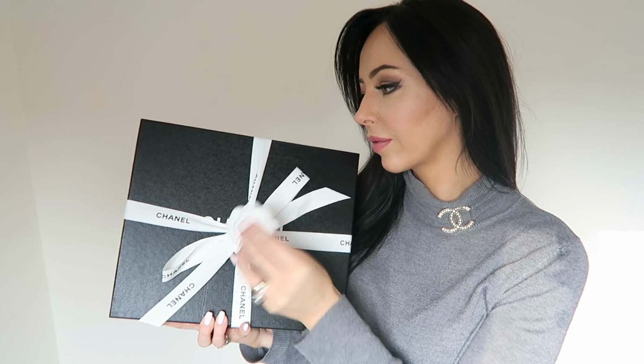So I'm going to talk to you today about the contents of this bag. And if you were following me on Snapchat on Tuesday, you'll have seen the whole process. I went into London with David just for a little browse.